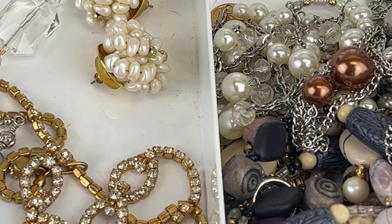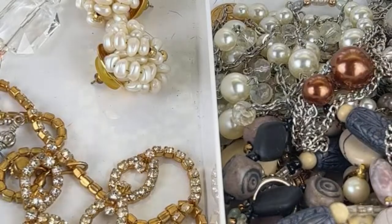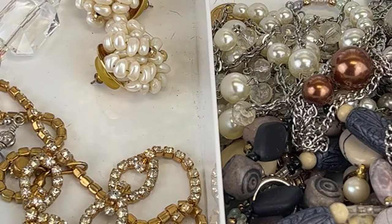So yeah, if you're ever interested in looking to donate like costume jewelry, like super costumey stuff, like for a prom, look and see if there's a charity in your area for the prom.